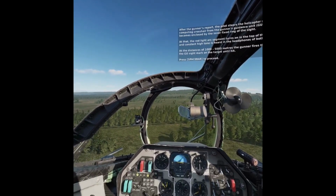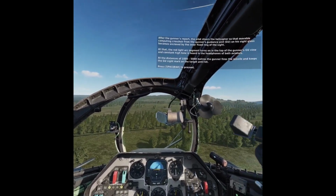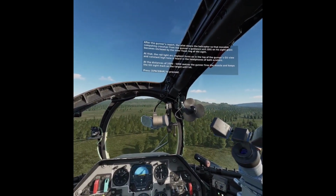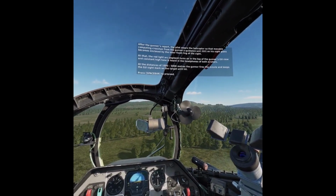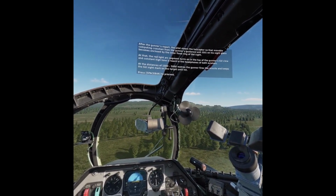At the distances of 1,000 to 5,000 meters, the gunner fires the missile and keeps the GU sight mark on the target until hit. Press spacebar to proceed.